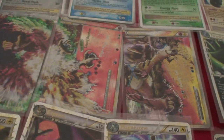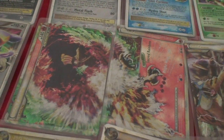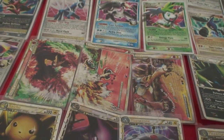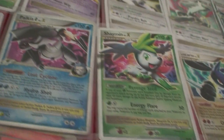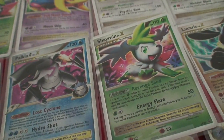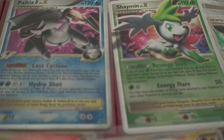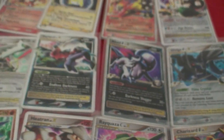And then here are my legend cards. I have the full Ho-Oh. I'll take 25 on the Ho-Oh set. Here are the promo level Xs. Promo, stop right there. With Dialga. Actually, no. Dialga shouldn't be there. He is non-promo. These two are promo. Here are the non-promos.